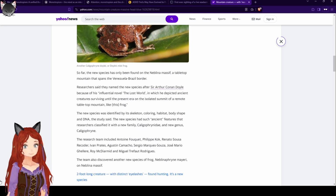The new species was identified by its skeleton, coloring, habitat, body shape, and DNA. The study says the new species has such ancient features that researchers classified it within a new family.